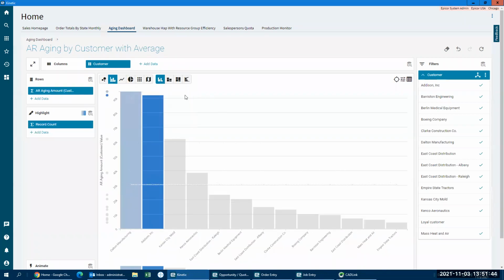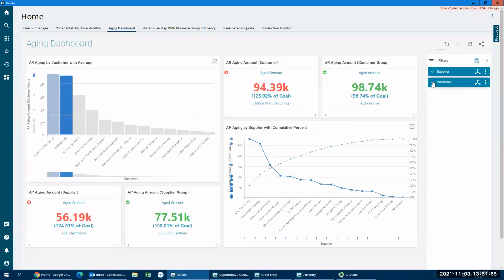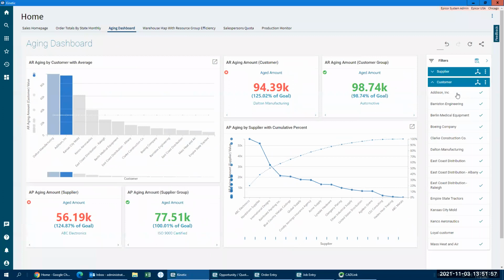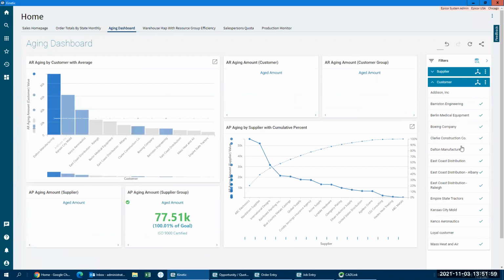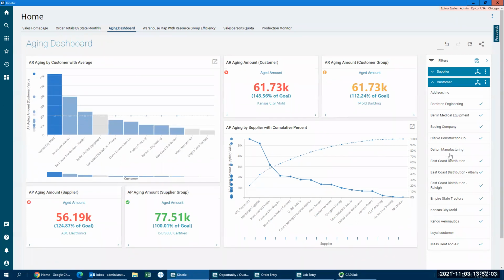Now you can do that within an individual graph, but if I come back to my primary home screen here, you'll notice that I actually have the filters sitting here on the right-hand side as well. So I can take that information, I can start to slice and dice it and remove customers or add customers. And you'll notice that not only the graph changes, but all the other KPIs will change at the same time.